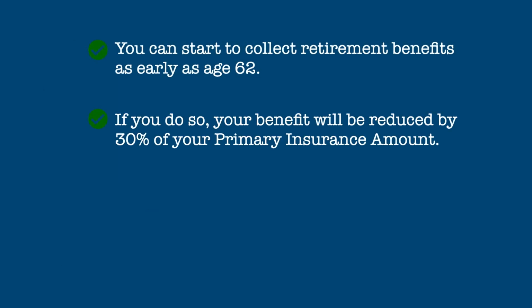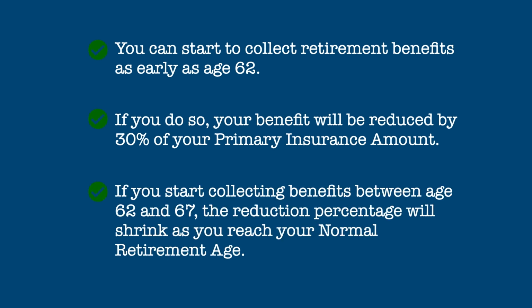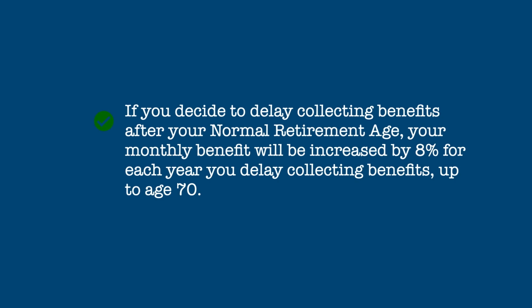If you do so, your benefit will be reduced by 30% of your primary insurance amount. If you start collecting benefits between age 62 and 67, the reduction percentage will shrink as you reach normal retirement age. If you decide to delay collecting benefits after your normal retirement age, your monthly benefit will be increased by 8% for each year you delay collecting benefits, up to age 70.